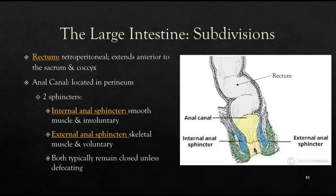There's two sphincters here. We have an internal sphincter, which you see pictured in the blue here, and is made up of smooth muscle and is under involuntary control. And in the green here, external to the internal anal sphincter, is of course our external anal sphincter. And this one is made out of skeletal muscle and is under voluntary control.